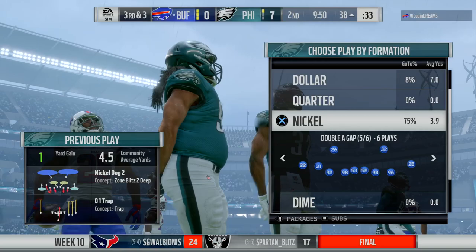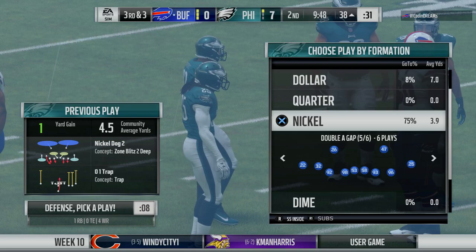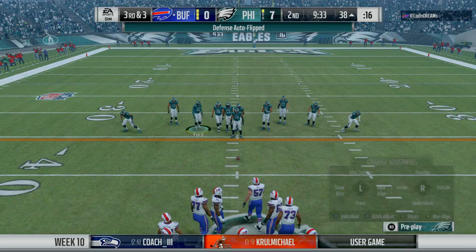Well, when you go from 2nd and 4 to 3rd and 3, that just tells you who won that battle on the last play, huh? Yeah, first round went to the offense, second round the defense. A good chance. This is 4-down territory if they're unable to convert, but right now looking at a 3rd and 3.